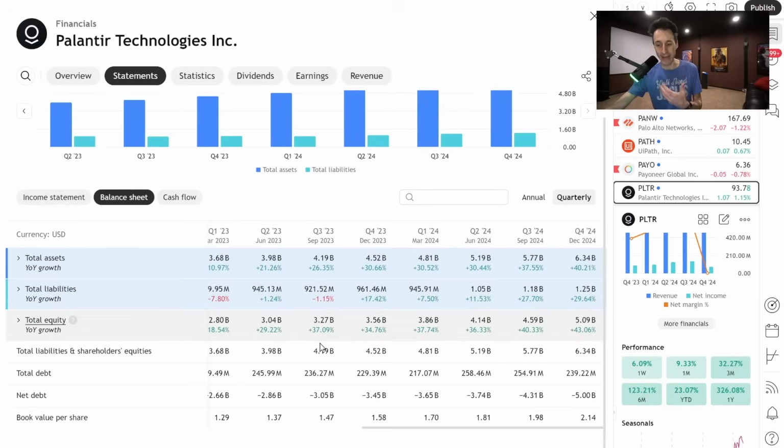When we look at the balance sheet, this will give us a great indicator of the stock. We can see their total assets cover liabilities almost 6 times over. We can also see their net debt is negative $5 billion. Whenever you see a net number like debt, net debt, and then there's a negative beside it, that means it doesn't exist. Meaning, essentially, Palantir is sitting on $5 billion in cash.